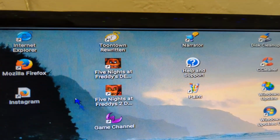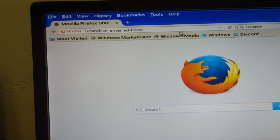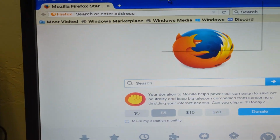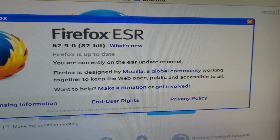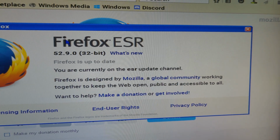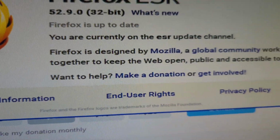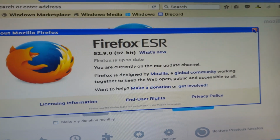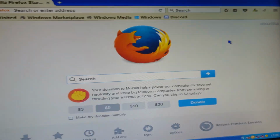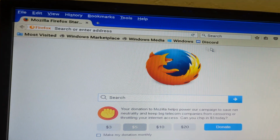You can see we got some games on here, which we'll look at in a second. Oh, this is very old. Firefox ESR 52.9.0, and it's 32-bit because this is a 32-bit version. Probably look up the version and find out what year that was released. Probably around the same time. But this looks really old. There's even some bookmarks.